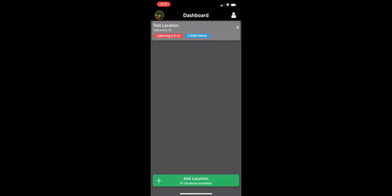Wanted to bring to you the latest and greatest with the Weather Porthole app and just make sure everybody knows everything there is to know about the product that you're paying your hard-earned money for. First and foremost, there are new versions available in the app stores for iPhone and Android. Make sure you get in there and download those latest versions.